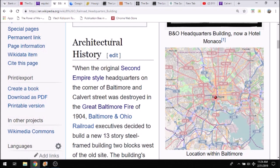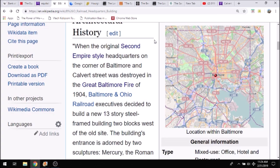And so I'm going to talk about this. When the original Second Empire-style headquarters on the corner of Baltimore and Calvert Street was destroyed, the executives decided to build a new 13-story steel frame building 2 blocks west of the old site.